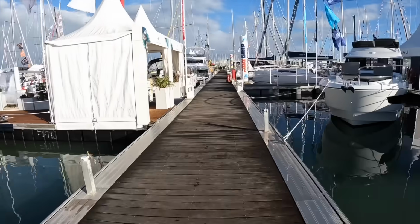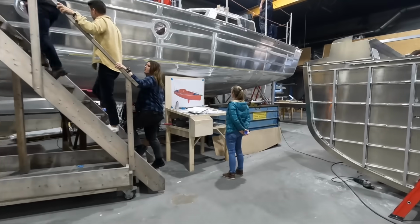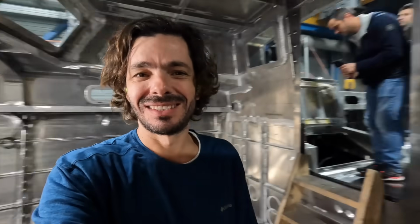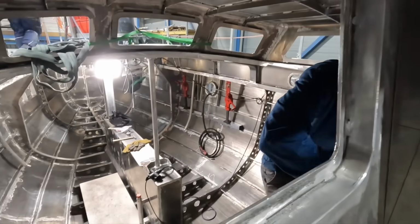So expect boat tours. This is a special boat because 1 year ago we visited KM Yachts and we visited a boat that was the first hull, 36 foot, and it was just the raw aluminum hull. And now it's ready. That's the boat you guys saw a year ago. We went inside this boat and it was so awesome. Now we can see inside, ready to sail. Let's go inside.